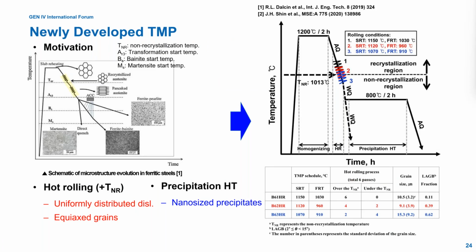To form a nanosized precipitate, a newly designed thermomechanical processing is needed. The right-hand side figure shows the schematic of the TMP applied to the plate of the RS alloys, considering the non-recrystallization temperature. The temperature concept was motivated from the thermomechanical processing of low alloy steel, as you can see on the left-hand side.